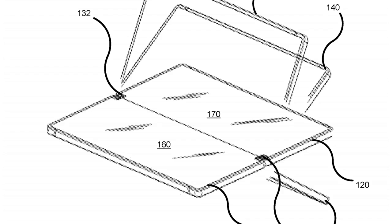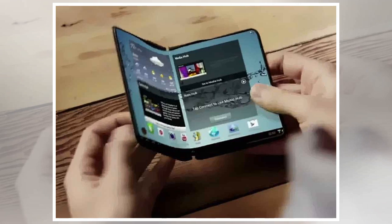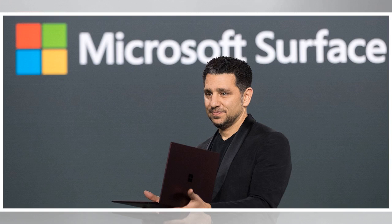smartphone. The short version is that Microsoft believes the rise of edge-to-edge smartphone screens, like on Apple's iPhone X or Samsung's Galaxy S8, means there isn't much room for improvement on the current design. Either you can make the phones bigger, which would make very few people happy, or you can add a second screen.